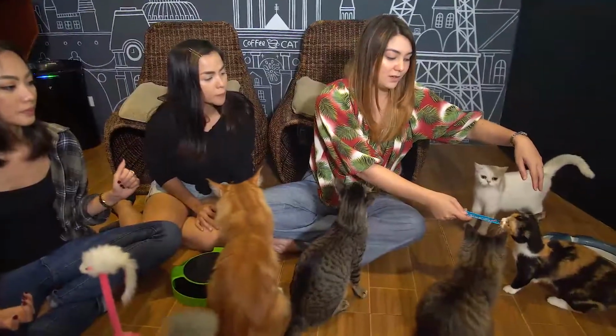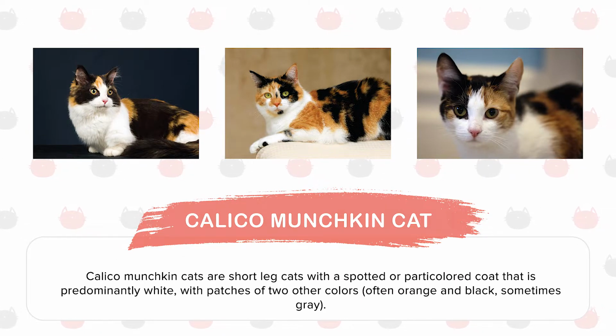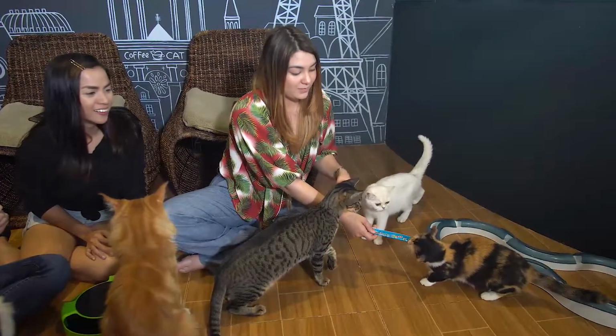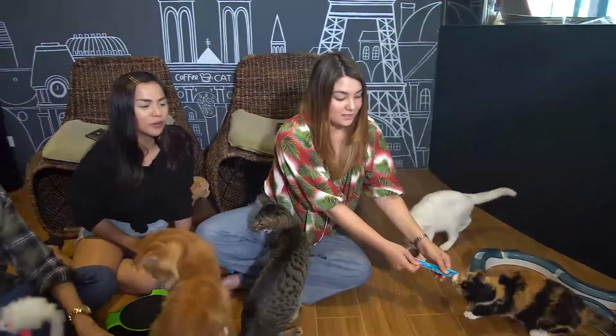Okay, so here, when the cat has about 3 colors, it's called a calico. So she is a calico munchkin. So she has short legs. And her personality is very grandma type. Grumpy siya all the time. So if a cat gets too close to her, you'll hear her meow, and it's the ugliest meow. Si Garfield, ang cute ng face niya. Mukha siyang grumpy all the time. Garfield!